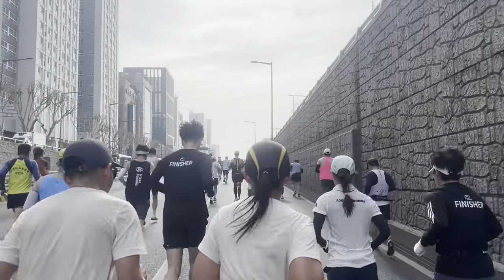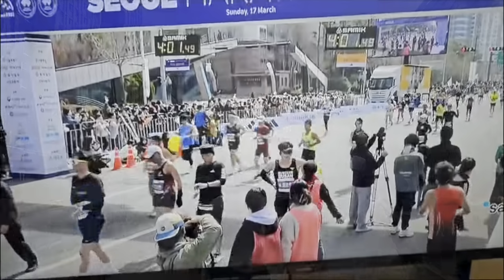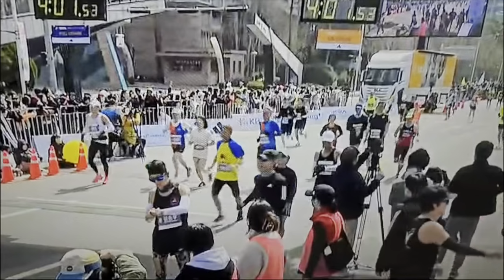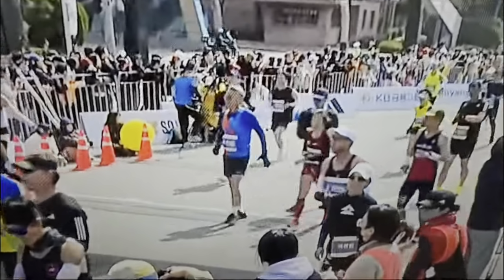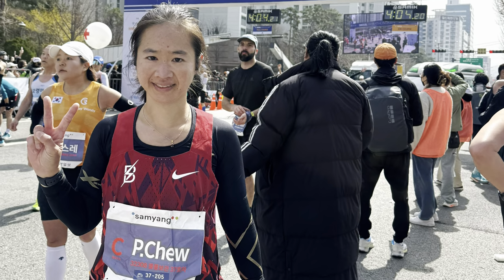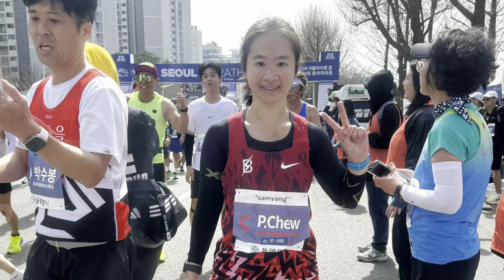I eventually finished the race in 3 hours, 53 minutes and 51 seconds, which is still under 4 hours, so I guess I would take it. It was not the most perfect of races, but it was still a pretty decent timing.